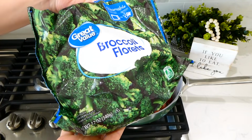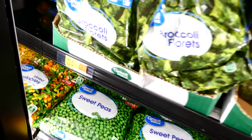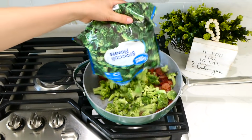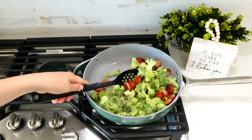Now that I'm finished with that, I added in 12 ounces of frozen broccoli florets. I found that frozen broccoli, after everything's gone up in price, has kind of stayed the same price at my local stores. So this is a great veggie to buy. It's affordable and you get quite a bit of it for the price. I added that broccoli in there. I gave it a good stir.